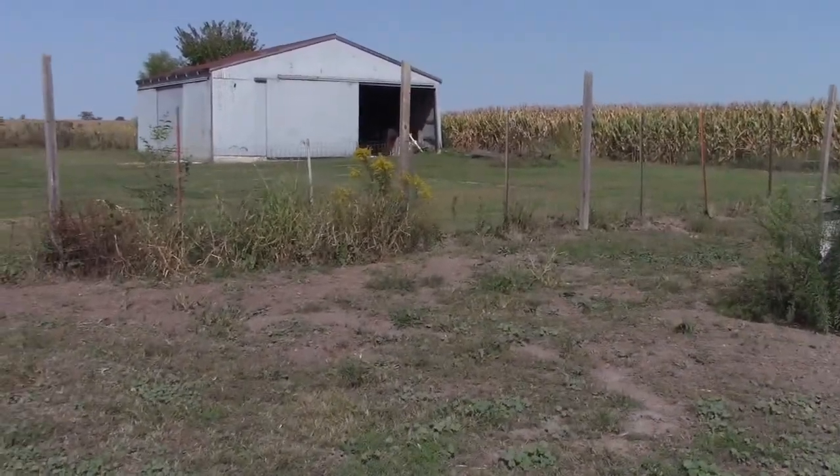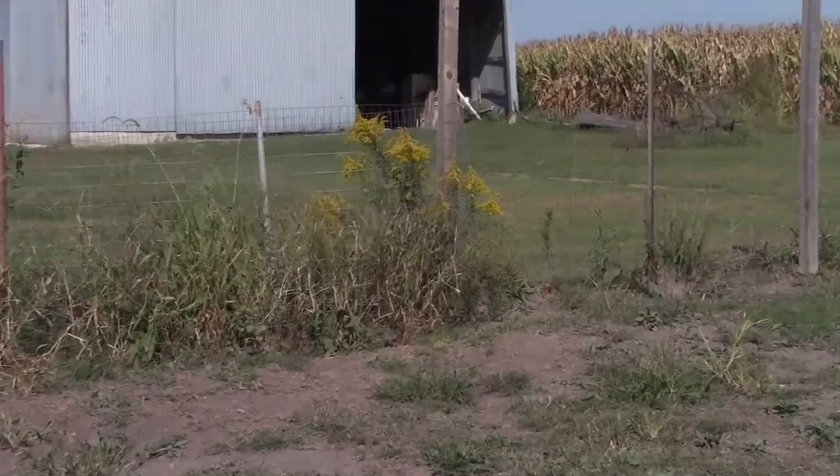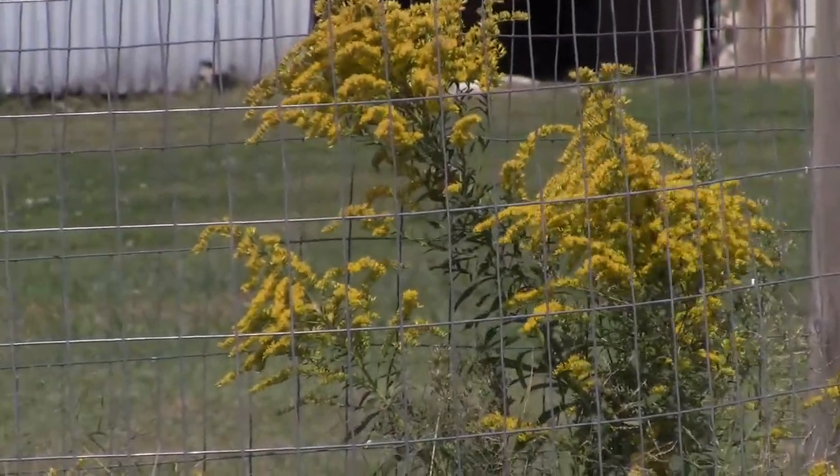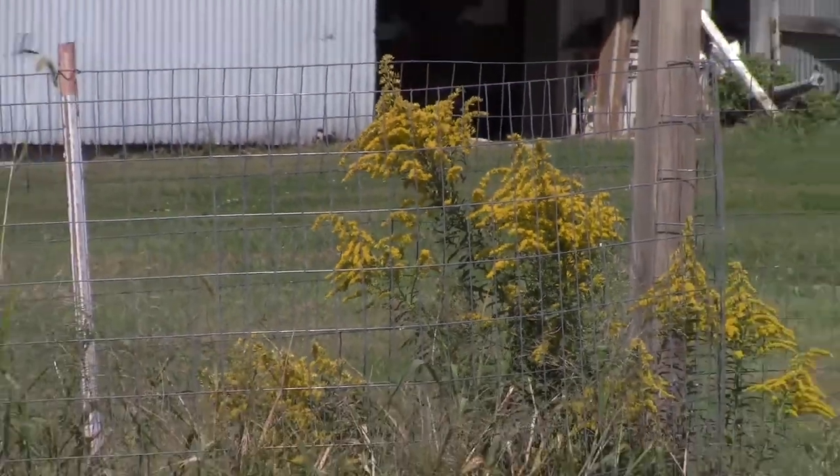We have some goldenrod growing up over there. I really like goldenrod. I think it's really pretty. It's a nice fall addition.